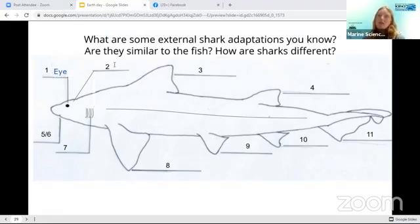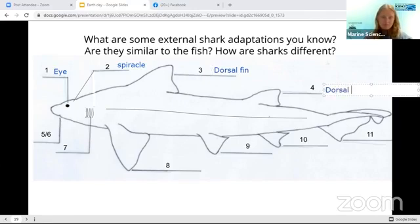Behind the eye, they have a body part called a spiracle. Generally, this spiracle is helping to pump water over their gills and behind their eyes, giving them a chance to pump that extra oxygen through. On the back of their body, they've got 2 different dorsal fins. Underneath, hard to see from this angle, but they do have a mouth.